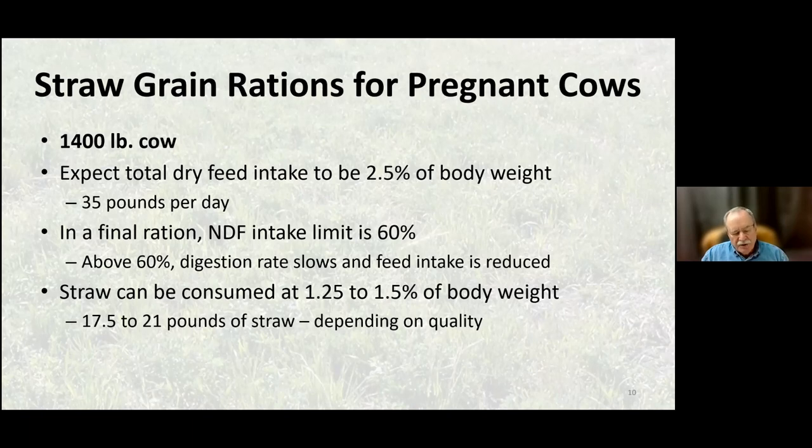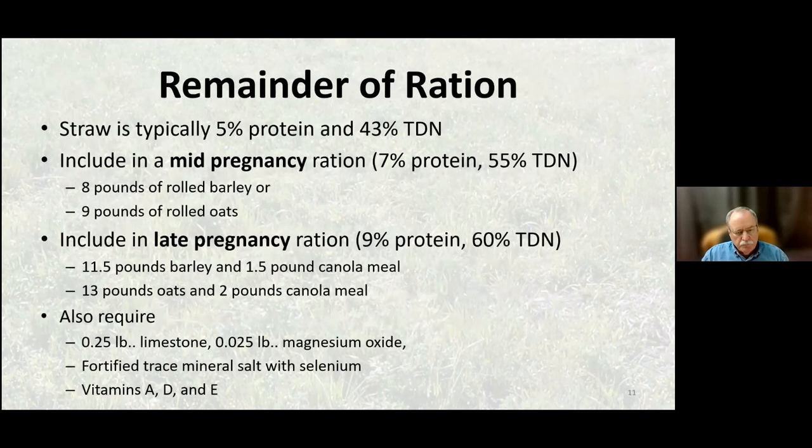If you're looking at flax straw, those levels will go down by about 50% as well. So you can't just feed straw. You've got to put something else in there.